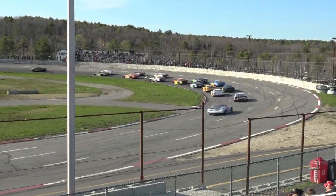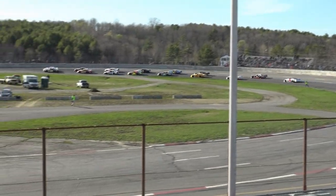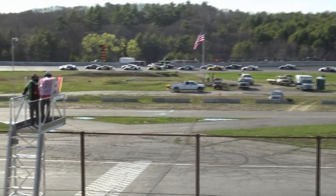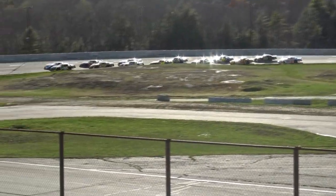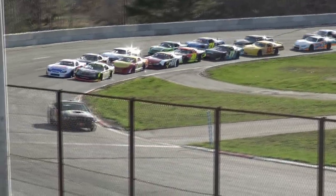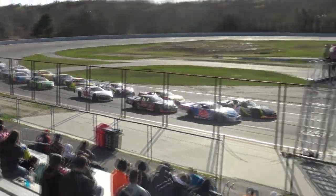St. Clair, McLaughlin, Collins and Fowler, Bailey and Waltz. It's going to be a great battle here with 12 laps to go. Not a lot of time to get it done, so they're going to have to hurry. There's your green flag.